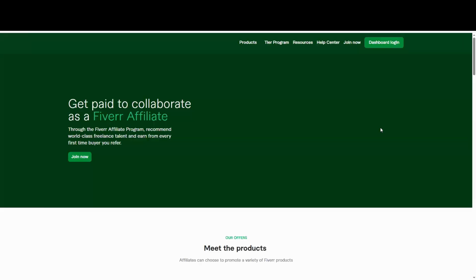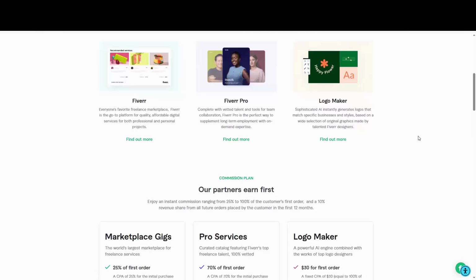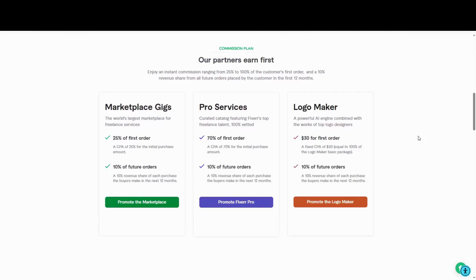You're going to land on a page that looks like this. It's explaining what the Fiverr affiliate program is all about, in which we are recommending other people's services. They're going to be doing the service and we're going to be earning money. The reason why I like it is because they have 3 different programs from which you can earn between 25% to even 100% on your customer's first order. But also you're going to be earning 10% for the first year. So you can have recurring income.